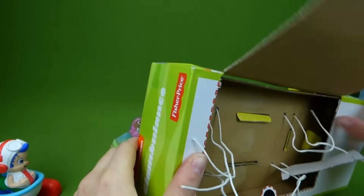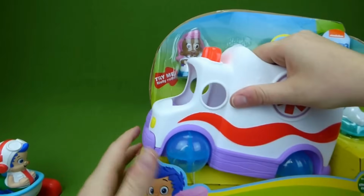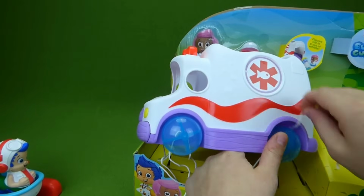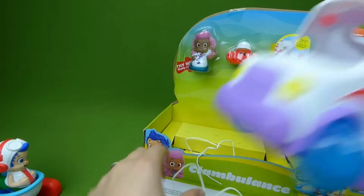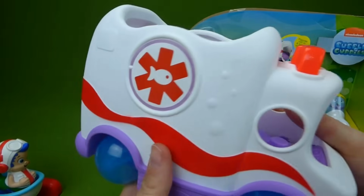There we go. I wonder if our clambulance will come loose now. Let's see. Here it comes. Oh. Let's pull the strings off the wheels. There we go. Look at that clambulance. It is really neat looking.